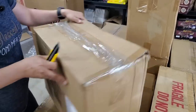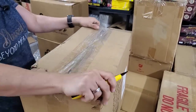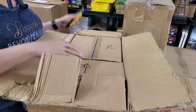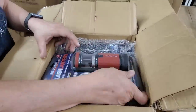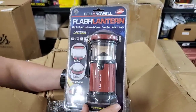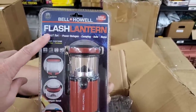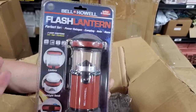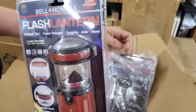Let's see what this one is. This box was a little beat up. Oh. Ooh. Flash lantern. Are these the ones that you pull up? They're the Bell Helm. If I remember right, they don't sell these in store anymore. This is the old model. But it's still a good lantern. So they've just replaced it with all of their newer lanterns.